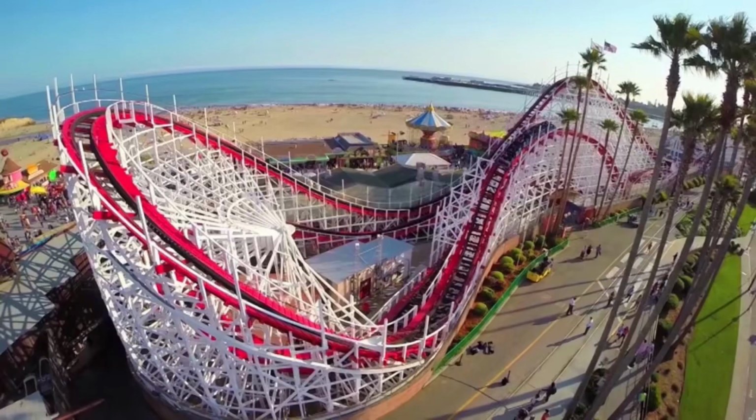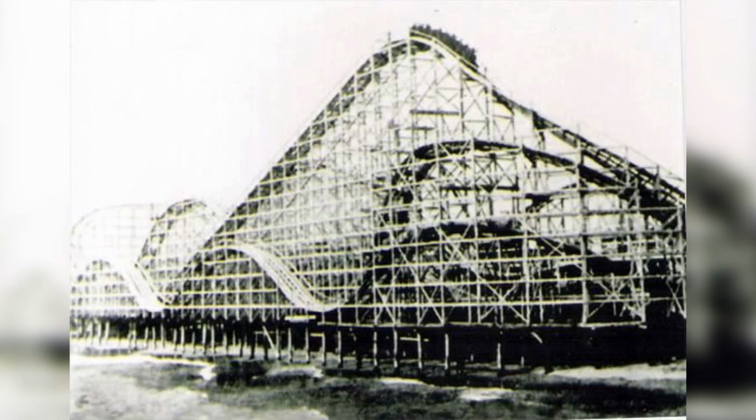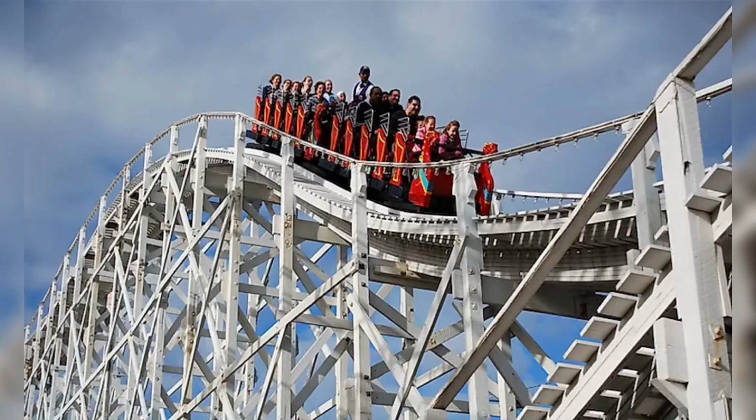For example, Giant Dipper, or Giant Dipper, or Giant Dipper. Geez, people were really not creative with the names. But these are only a few of the coasters that were built before the first steel coaster. There are probably hundreds that existed.